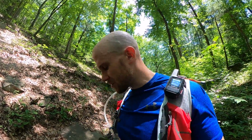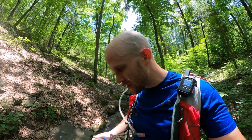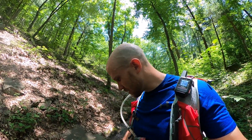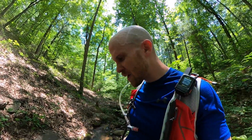What I've got here is a pretty small creek. I'm going to try and put this on my head and show you exactly how this works. What I look for is a place where the water's moving pretty quick. I found a little place here. It's not overly silty or anything like that.